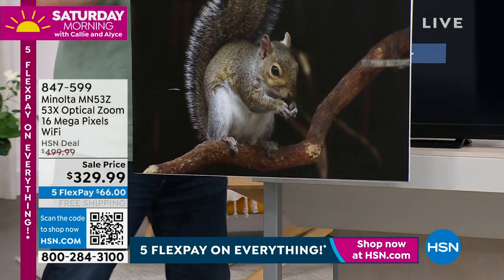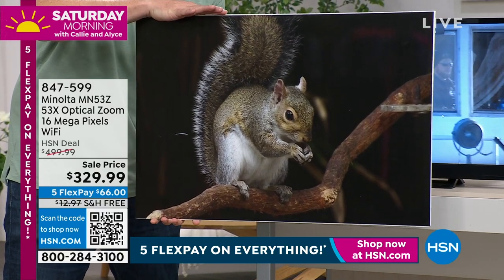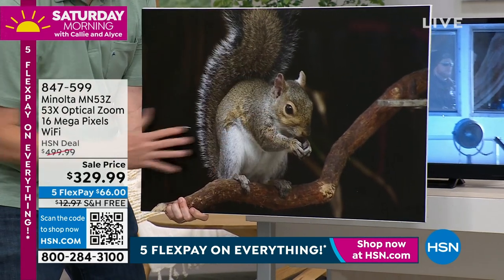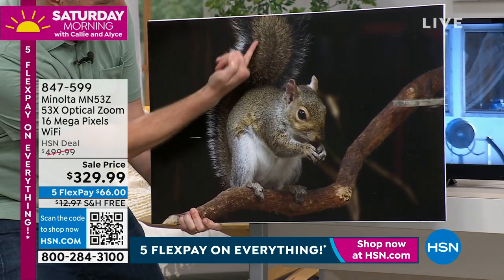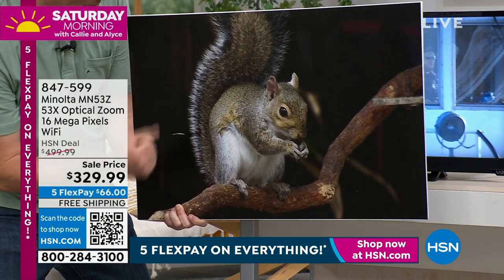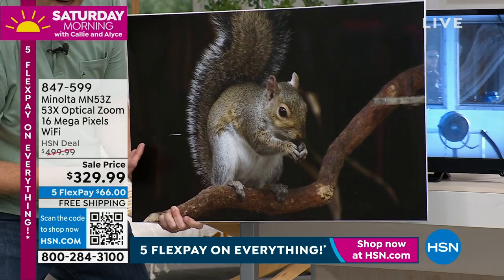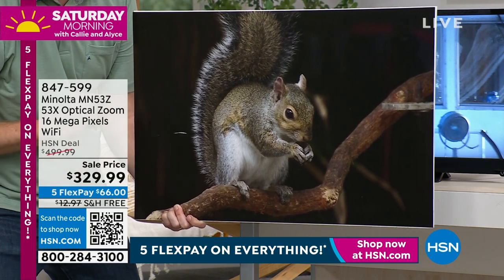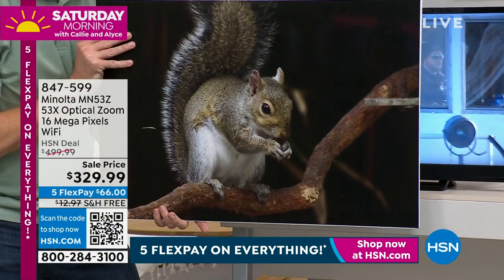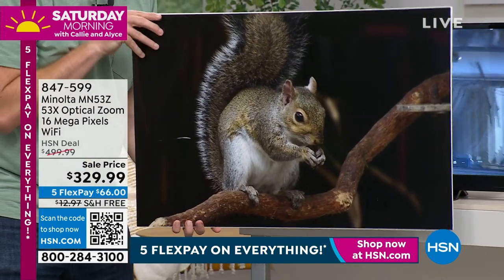I zoomed in 53 times closer and I blew this up to a 20 by 30 inch print. Look how fantastic that is. It looks like the cover of a magazine. Every individual hair is on there. You can see the reflection off those deep, dark eyes. I love that it focused in on him and didn't focus on the background. It really looked like he was sitting in a portrait studio, but he's really just there in the dark. And we're getting 53 times closer. That's what happens when you have a better camera.